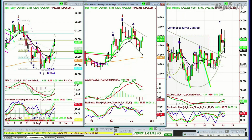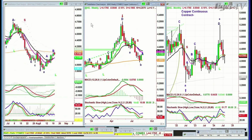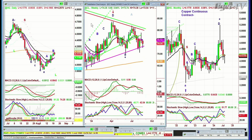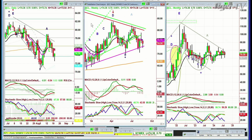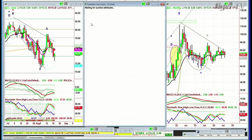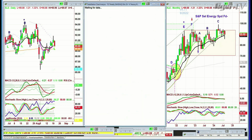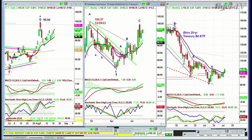Let's go to high-grade copper. High-grade copper is trading down 0.004, and that's right at the 200-period moving average where it's resistance. Let's go to crude oil, CL, trading up 70 cents. Let's go to the XLE. XLE really struggling, and that's at a peak A, peak B, peak C at this particular point. But if you look at the weekly chart, it's just kind of stuck. It's not breaking down. It's not breaking up. It is just stuck. Let's go to TLT. The TLT is rallying a little bit. It's up 47 cents at 98.36.